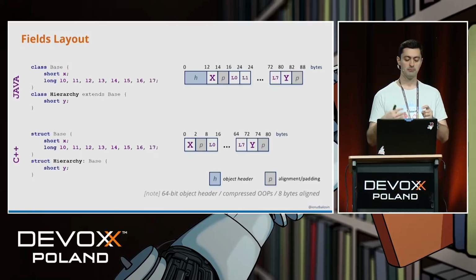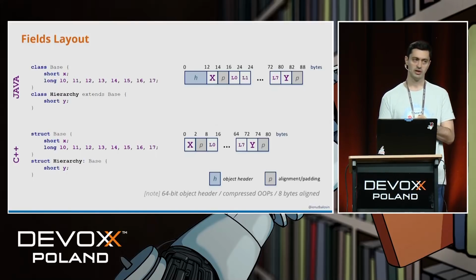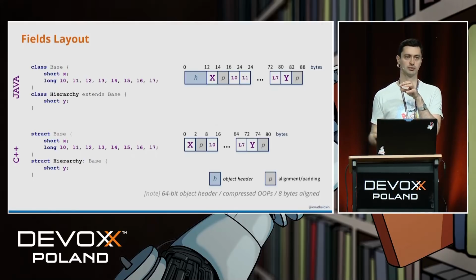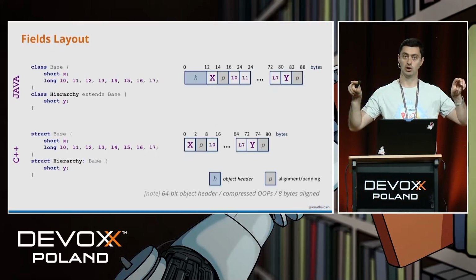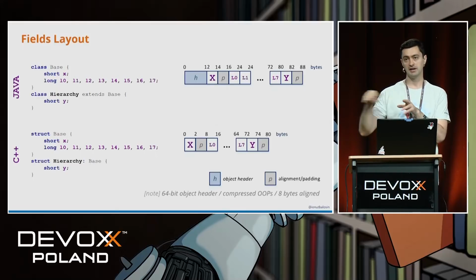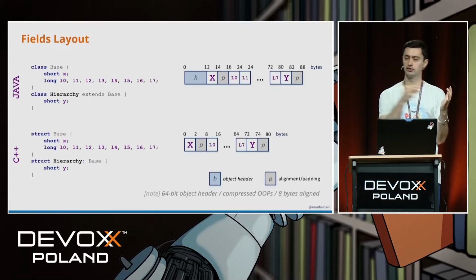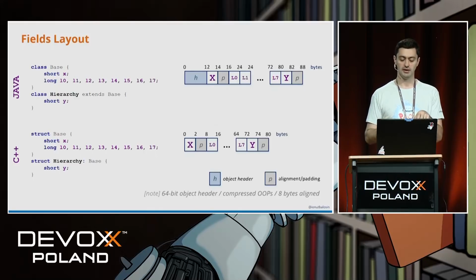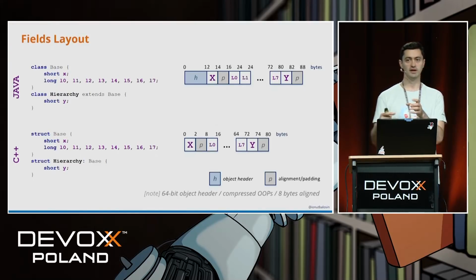The last case: because we saw Java does field reordering, and I don't want that to happen, how can you prevent it? One tactic is subclassing, because Java doesn't reorder fields from the subclass with the fields from the base class. In the base class on the Java side, I declared X and a bunch of longs just to cover the entire CPU cache line, and then in the subclass in the hierarchy, which extends the base, I declared Y. As you can see, Y is not next to X. It is after the bunch of longs, and there is a padding after X and before L0, because all the fields in Java should be type-aligned. For example, L0, being a long, should be type-aligned.